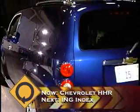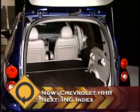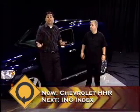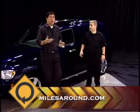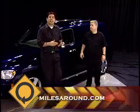Now, the other upside would be the amount of space you have in the back. Like I said, if you were just a single guy or had dogs or camping and didn't want to do a bunch of off-roading, it could be the perfect vehicle. My down? Well, it's this. It's the front end styling. I can't get past it. It's just not completing the vehicle.